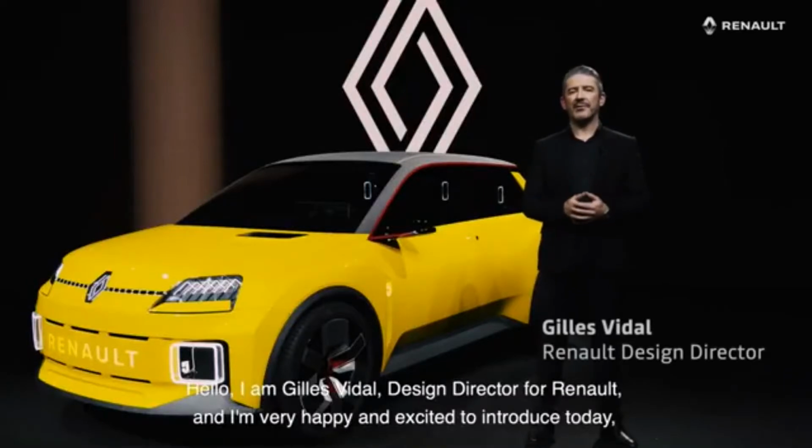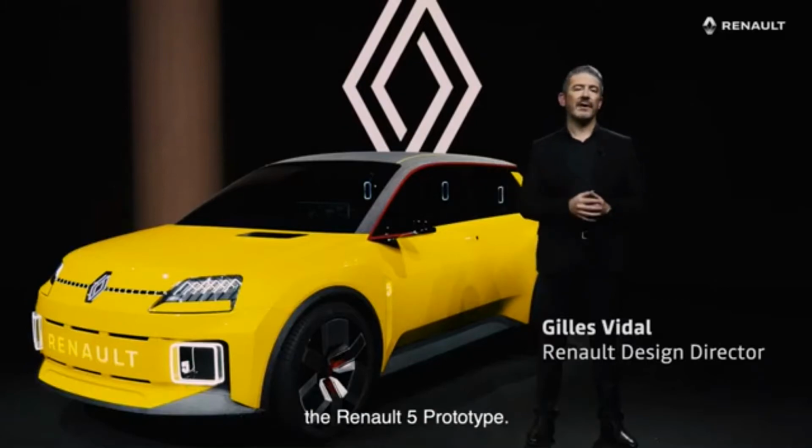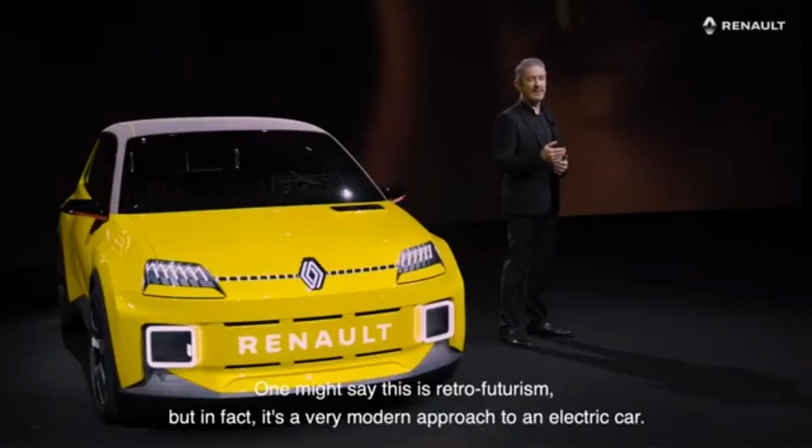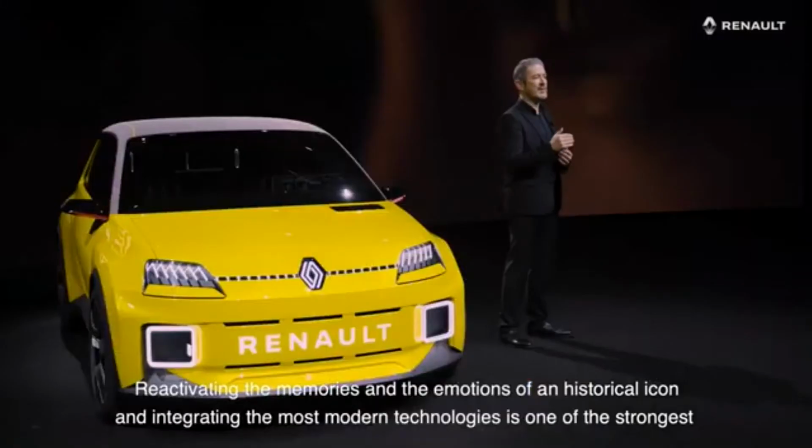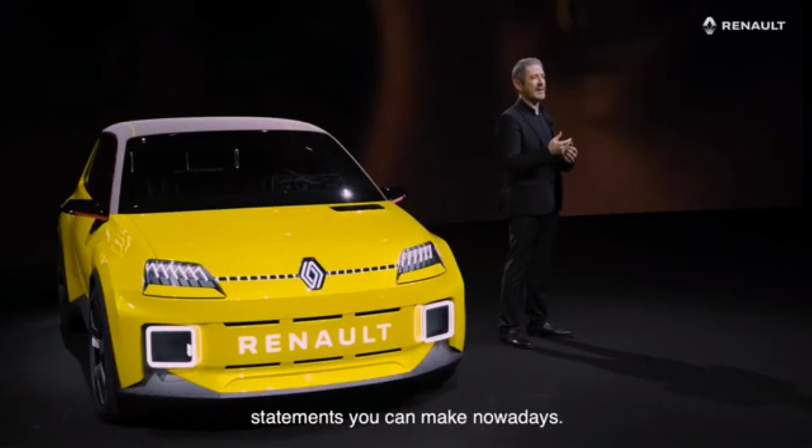Gilles Vidal, Design Director for Renault, and I'm very happy and excited to introduce today the new Renault 5 show car. Now, one might say this is retrofuturism, but in fact it's a very modern approach to an electric car, reactivating the memories and the emotions of a historical icon and integrating the most modern technologies is actually one of the strongest statements you can make nowadays.